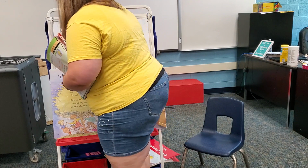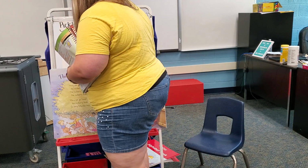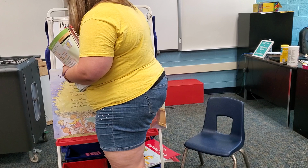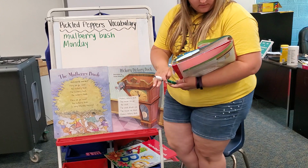Our first one is going to be mulberry bush. And our second word is going to be Monday.